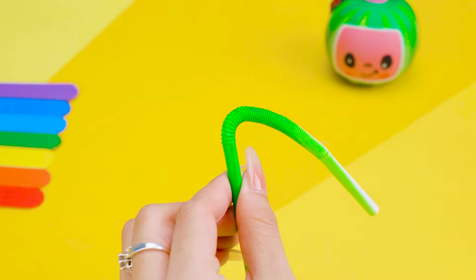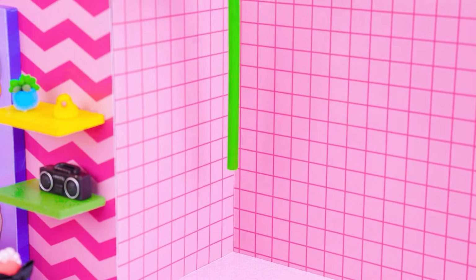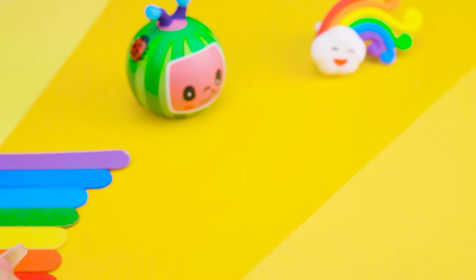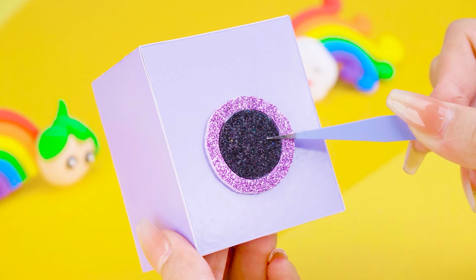Bathroom, using plastic straw to make a shower. We have a lovely sink and a mirror. We can look in the mirror every time we wash our hands. We need a washing machine to wash dirty clothes. Let's make it by using Foamex, covering it with purple paper.